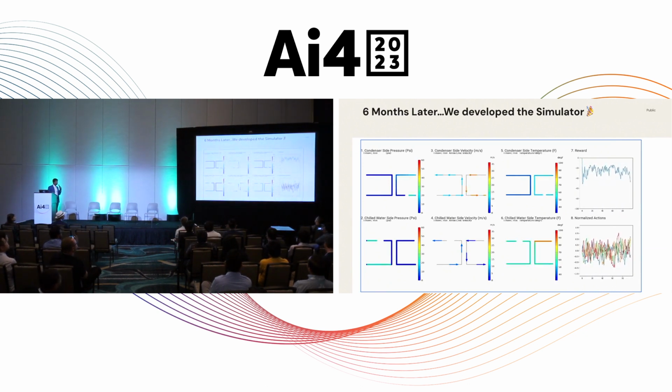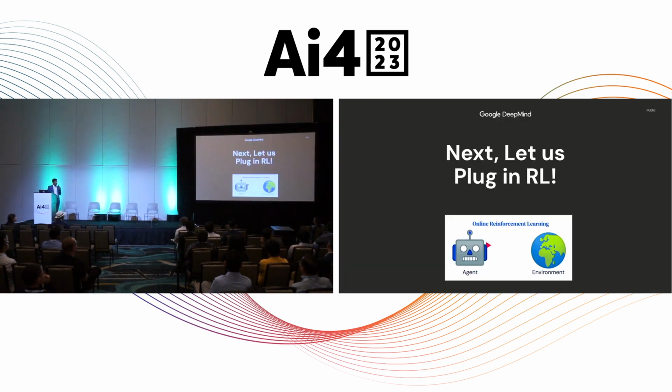You see these colorful plots over here. These basically represent different physical variables, such as the temperature, pressure, and I think flow rate of water through the system I showed you before. And you see these two plots on the right. Those are basically the reward, for those of you familiar with reinforcement learning, which is basically how well it's doing at a certain task, of a random dummy agent we plugged in to test it end to end. So we spent 6 months developing this, and we finally got this working end to end, which was great. So now we could do the fun stuff.